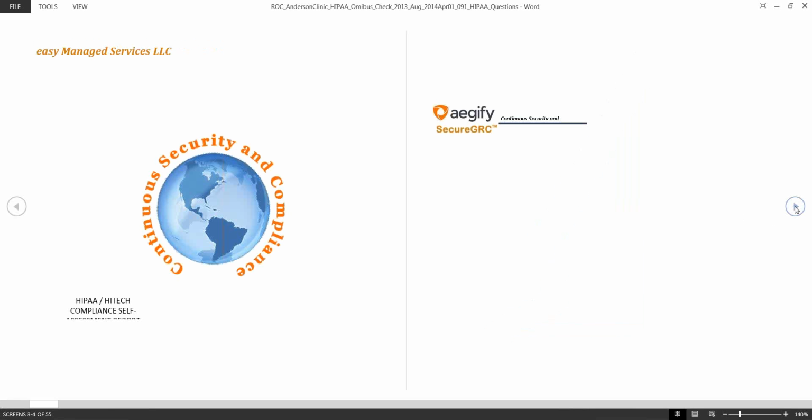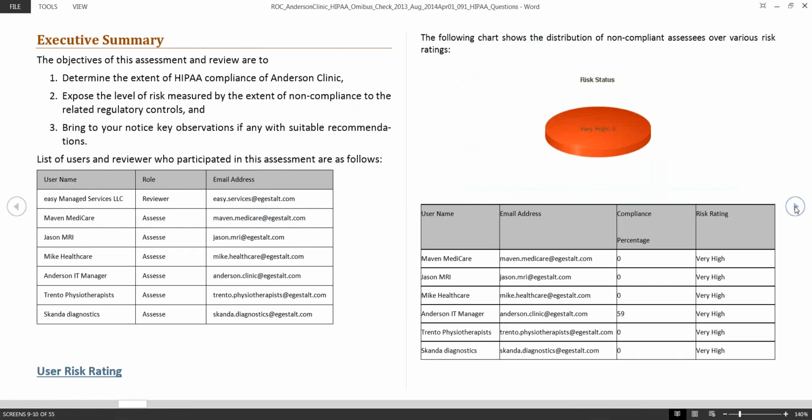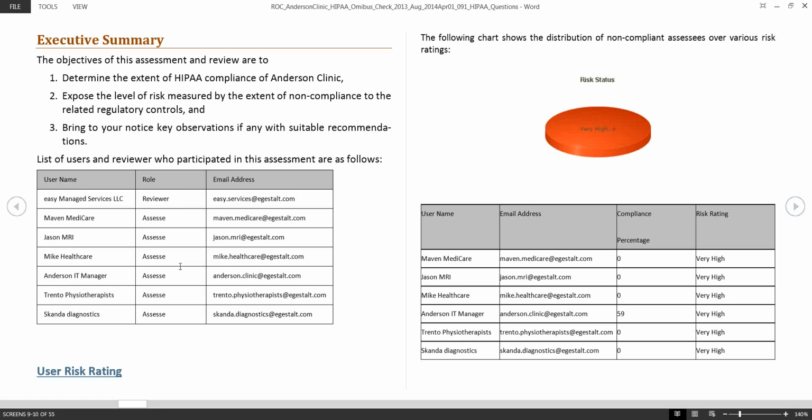So as I said earlier, we have a complete set of reports with complete audit trail for HIPAA compliance. This is an example of a report that was generated by the system, and it tells you all the different people from different organizations that are involved in the assessment process. We have what we call a role-based partitioning of the questionnaire that allows you to divide and conquer within the company. You can involve your business associates to be part of the assessment process.